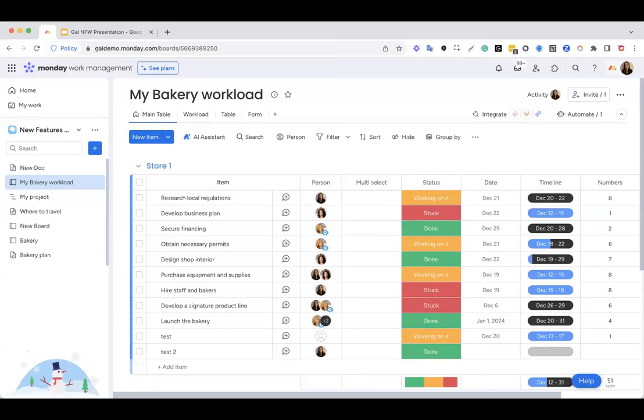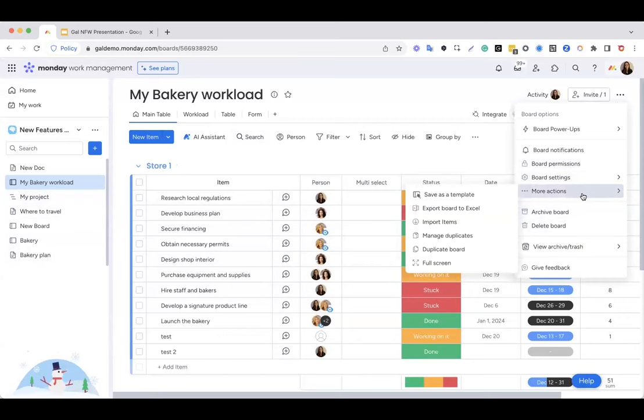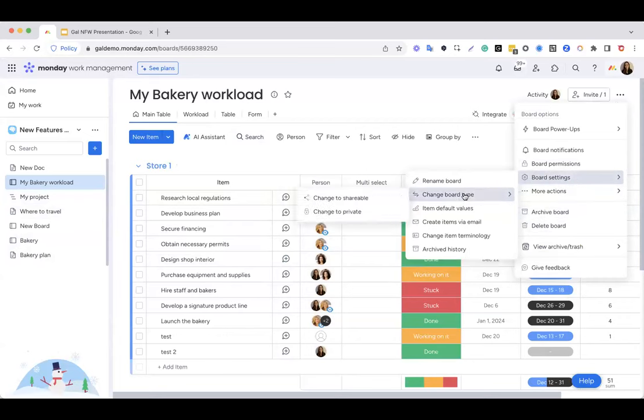Okay, I can see we have some other questions about can I make a board private and also if I want to invite a guest, how it works. That's a really good question. So right now we do have the different options. So let's say, for example, if I want to change my board to private, you can either do it from here, more actions, and then to board settings, and then you can change board type.